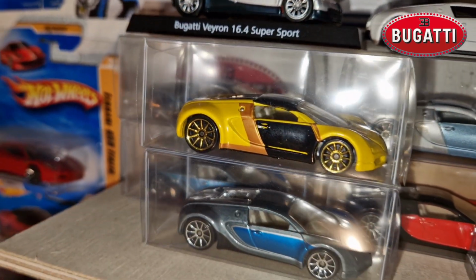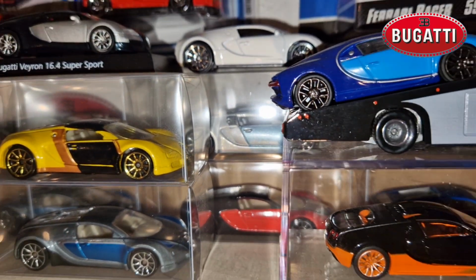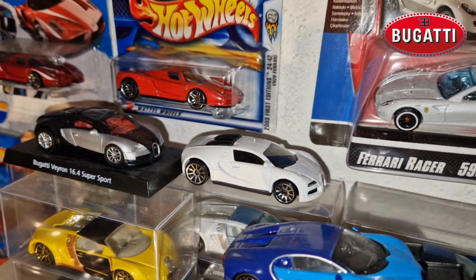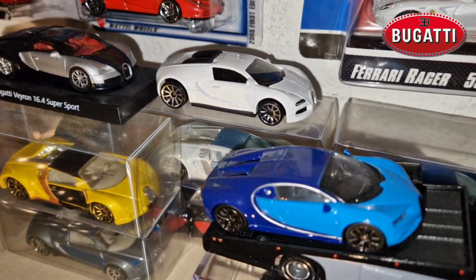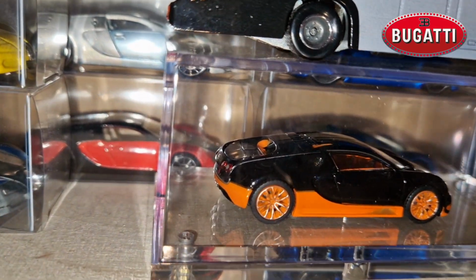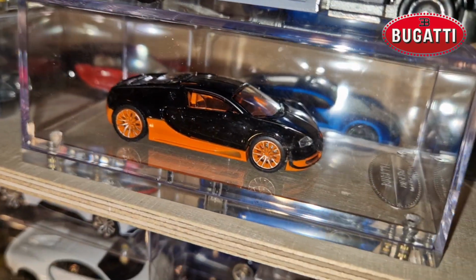Meanwhile they have risen in value, especially when they are still in their packaging. The white and blue one in between was also a Mystery Series model, while the red and black was a regular mainline, both from Hot Wheels. Now Hot Wheels made a recasting, so the Fast 7 Bugatti got a little update compared to the older Veyron from Hot Wheels. An absolute highlight is this Veyron Supersport in its original colors in black and orange, made from a company called Mortal by the way.